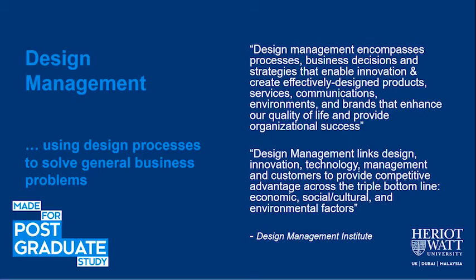Now the product must be innovative, must be creative to meet the needs of today's consumer, and everything that design management does is focus always on the end product but mostly on the customer. Now in the past people have produced products and then tried to find a market to sell the product to. These days we look very much at the consumer first, what their journey is, what their wants, needs and desires are, and we develop a product suitable for that end user.